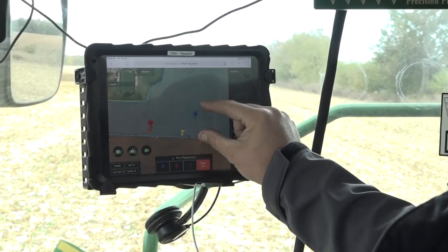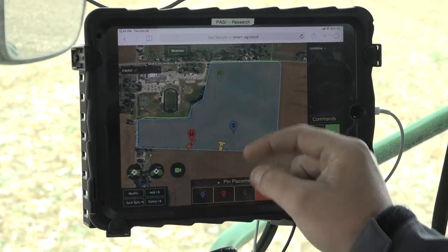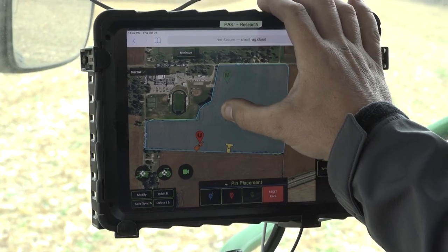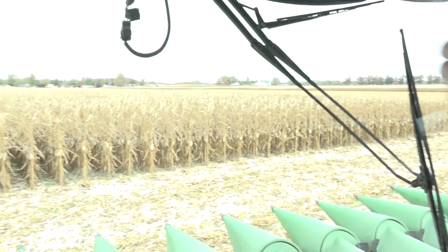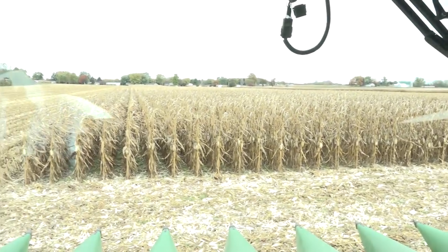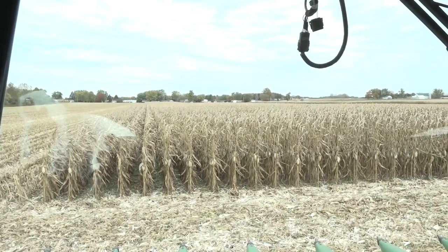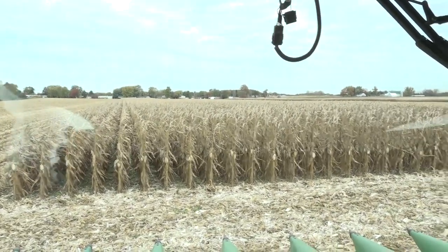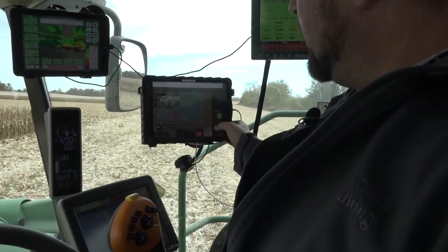staging area. The other two pieces, you have an S, which is a staging area, and M for a midpoint. A staging area is basically, if I want that tractor out somewhere in the field before I get close to it, we can send it there and it will just sit and stop. And then once we are at the point where we want to unload, the final function is what they call a sync button.